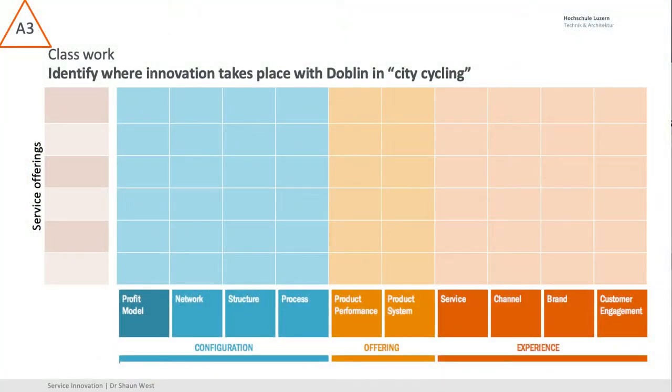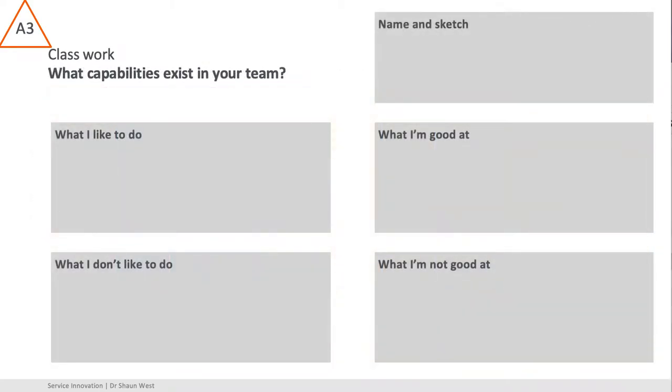Classwork. Look at the cycling city and identify where you think the innovation could take place. Types of services. What capabilities exist within your individual team?